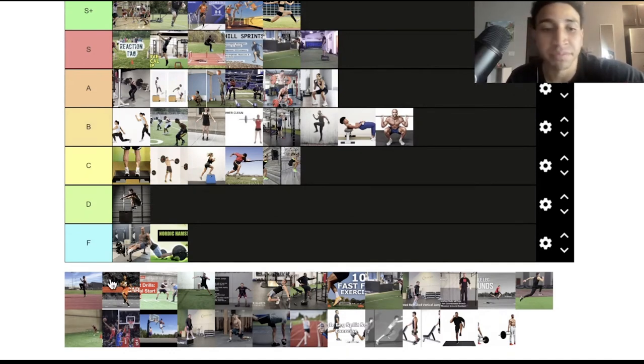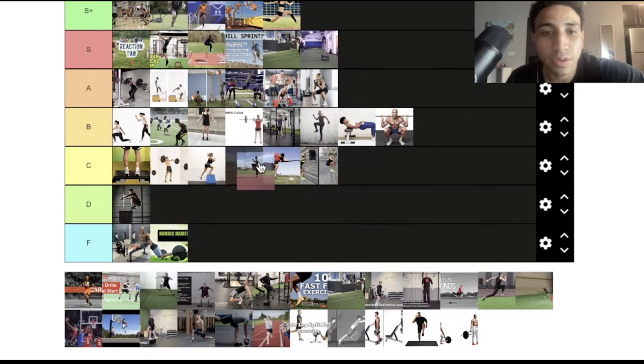Or if you can't sprint, like let's say it's snowing outside, triple broad jumps. Go do it in your basement or on your first floor. You're not going to break nothing.